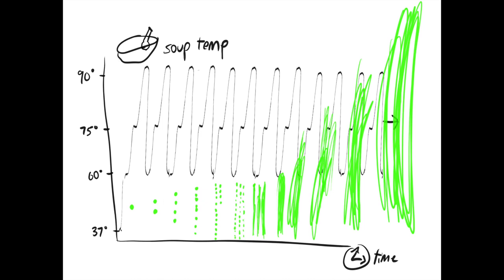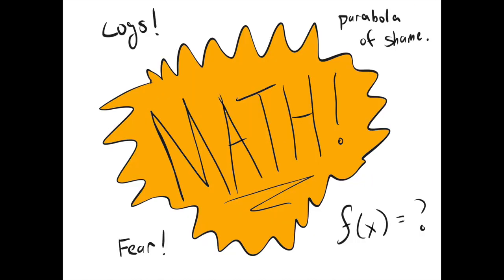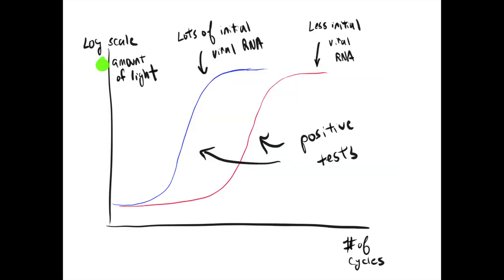Let's pause. If you think about the math of it and take it back to the beginning of the process, the sooner the light curve develops, the more coronavirus RNA was present at the very beginning of this process. So if the light shows up earlier than a certain cutoff, it would be considered a positive test.